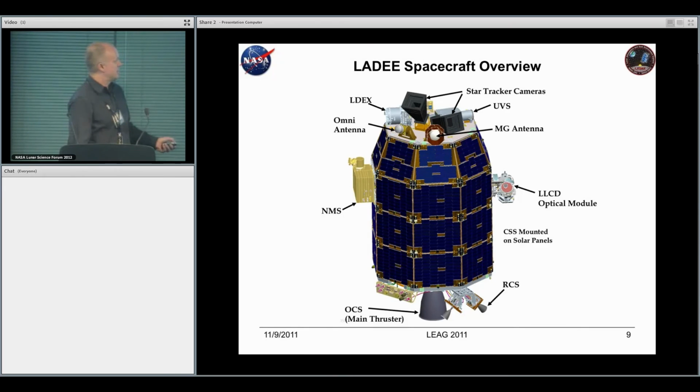That's the Lunar Laser Comm. And I'm sure everyone here, particularly camera people, are looking forward to 600 megabit per second data rates from the moon. That's going to be a great thing. So hopefully that'll work and become something that we can use in the future.